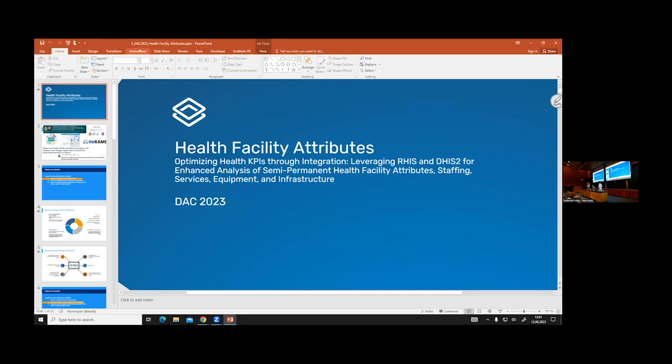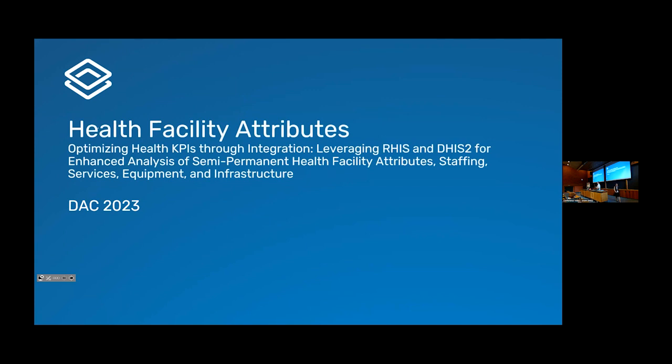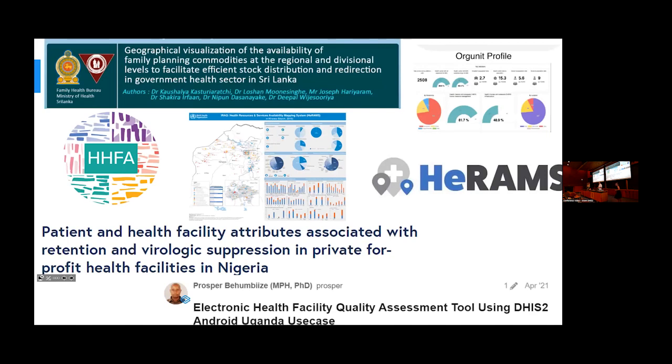It's very inspiring. What I'm going to talk with you about today is health facility attributes. It was something that was already mentioned in the previous presentation, and why this aspect should really be considered for integration into a routine health information system for the improvement of health key performance indicators.